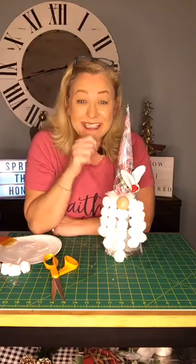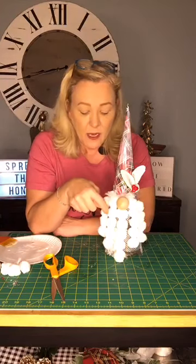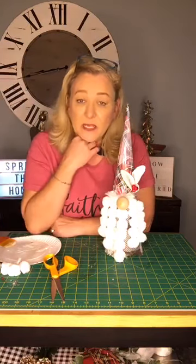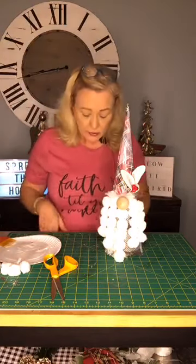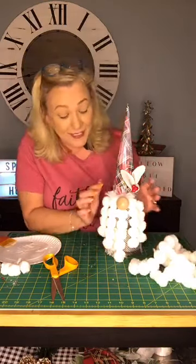Hobby Lobby. This is Hobby Lobby. Yeah, this is Hobby Lobby. Hopefully Mary's feeling better. So this is all Hobby Lobby. The paper was Hobby Lobby. The pom-poms, you can get these knobs at Hobby Lobby. The cone was Hobby Lobby. And then the only thing that was different was the blanket was from Target. But again, use what you have. You probably have some material or something like that. But that was my version of a pom-pom gnome. And I think he's adorable.